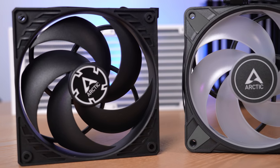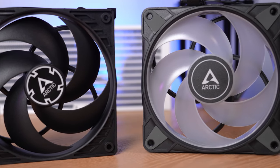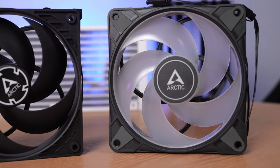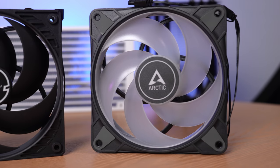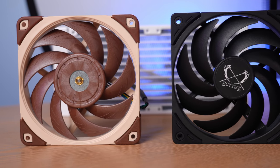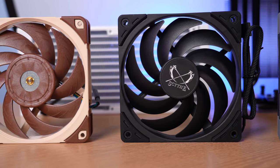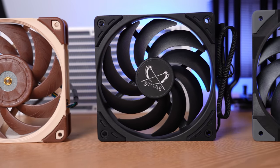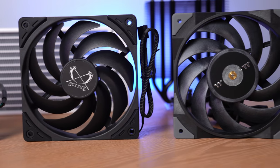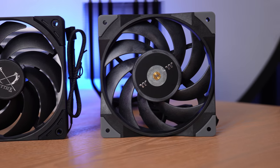Arctic's P12 and P12 ARGB share a common design of five wide, heavily swept blades. The ARGB version adds lighting to the hub and a ring around the edge of the blades that helps diffuse light and stabilize the blades at high RPM. The Noctua NF-A12x25, the Scythe Wonder Snail, and the Thermaltake ToughFan 12 all look quite similar. They use nine slim blades. The Scythe is a little bit different because its blades spin clockwise rather than counterclockwise, but just like the Arctic fans, all these have blades that are heavily swept.